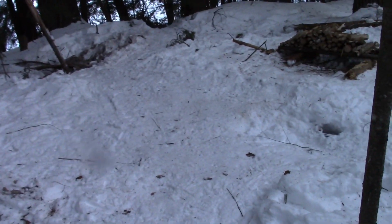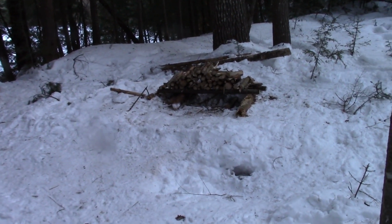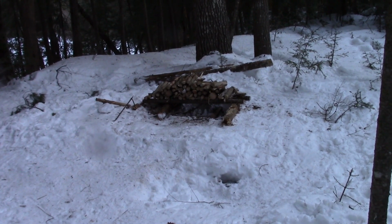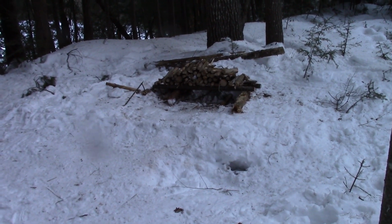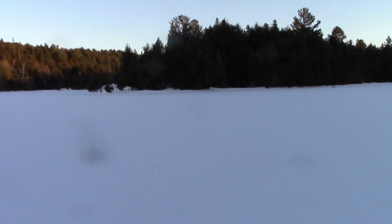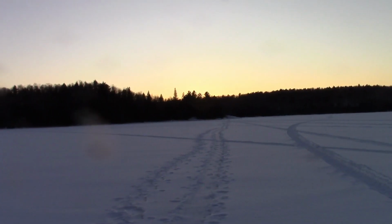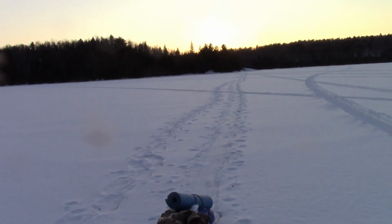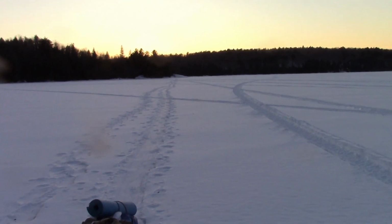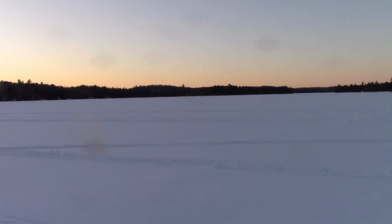Well, it's been a great trip. I've got a nice pile of wood all ready to go. If I can squeeze one more trip in before the thaw or the spring and the final meltdown, I can probably finish burning that off. Okay, I need a haul. Just got off the portage. Nice shot of Canoe Lake here at sunset.